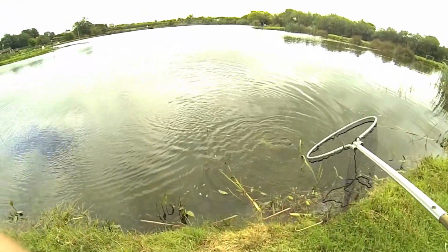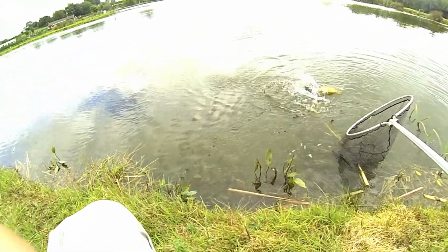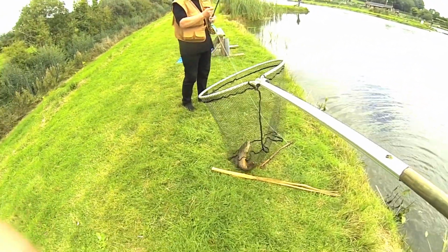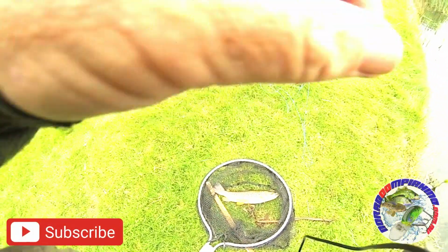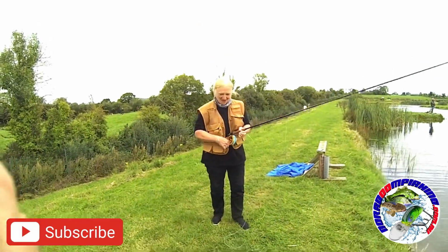Okay. There you go. Bring it to me. Looks like another brown, another little brown. There you go. Well done, Laura. Wow, what a fish. Her second one of the day. She's cleaning up. So there is a beautiful brown. What do you think of that, Laura? It's amazing. Second one in her life.